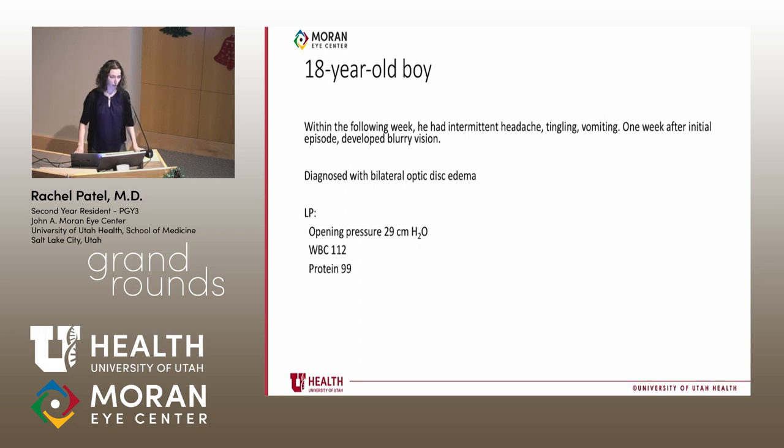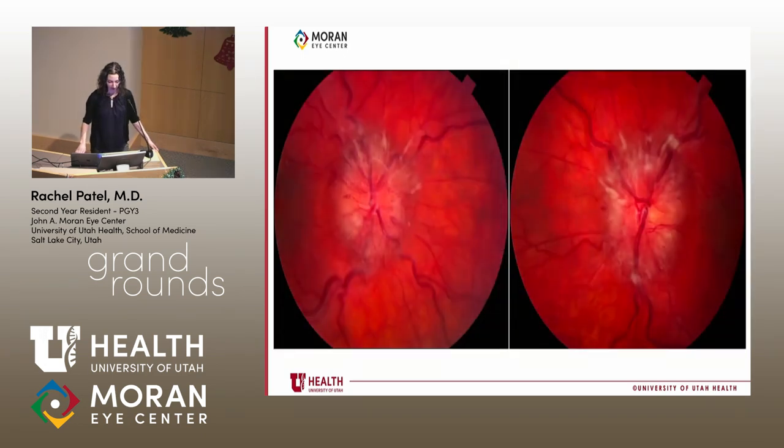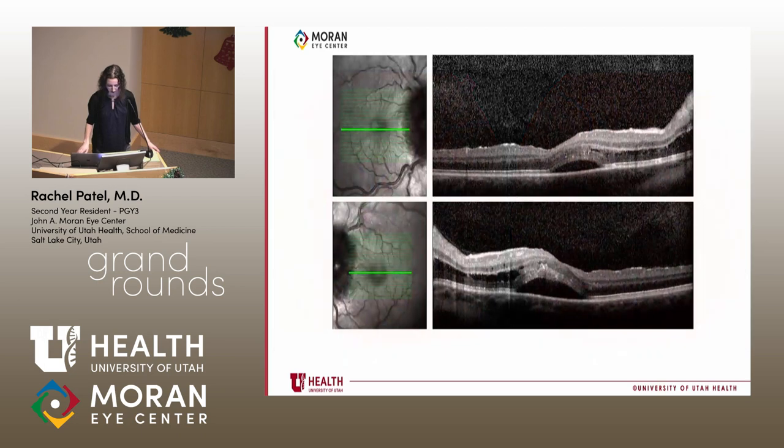Opening pressure was 29. Interestingly, he had a white count of 122. His protein was also high at 99. Glucose was fine. He was started on acetazolamide and topiramate, and then he was referred to neuro-ophthalmology. So when we saw him, he had 20/30 vision in his right eye, 20/60 in the left, no APD. He's had some esotropia that was more prominent in right gaze, but also in left. And his nerves actually did look like this. Pretty dramatic.